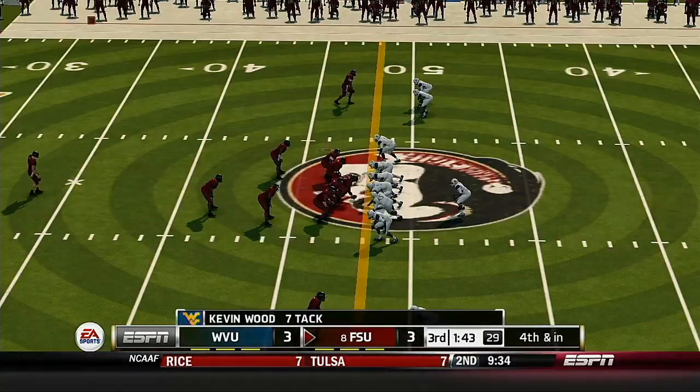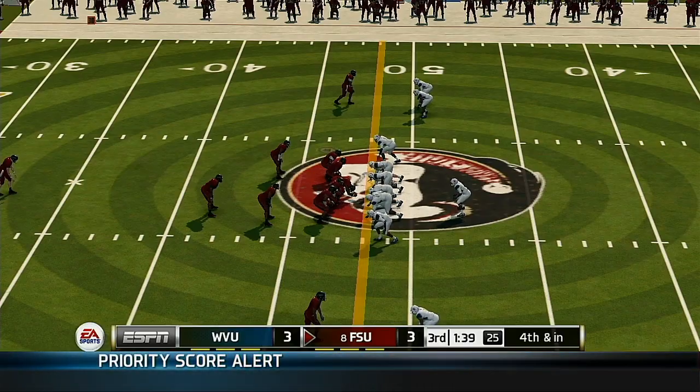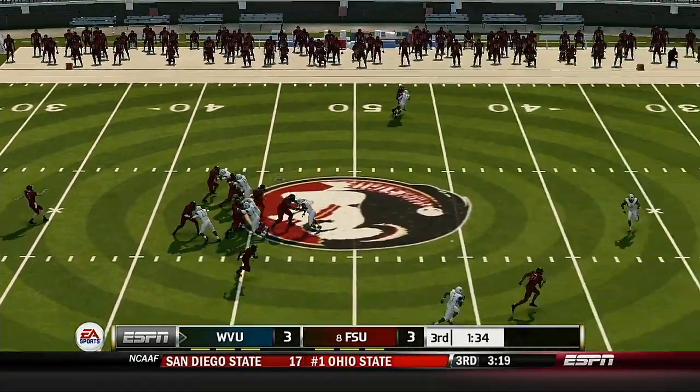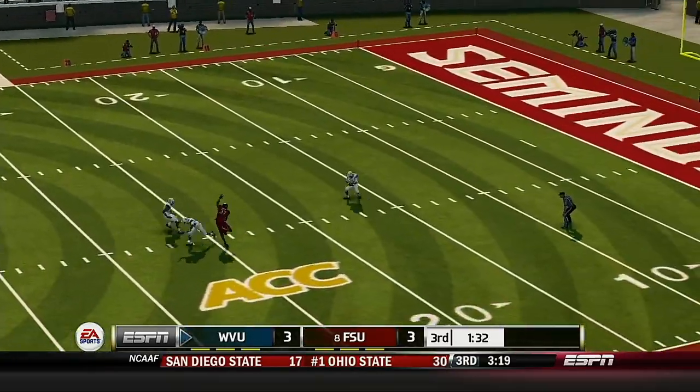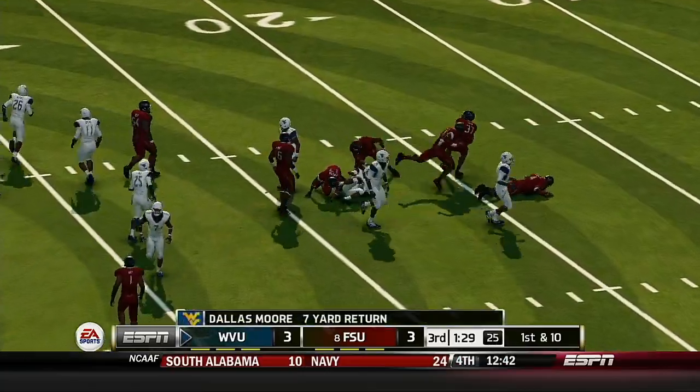That makes it fourth and inches. Maxey is waiting for the snap. Tackle at the 25.